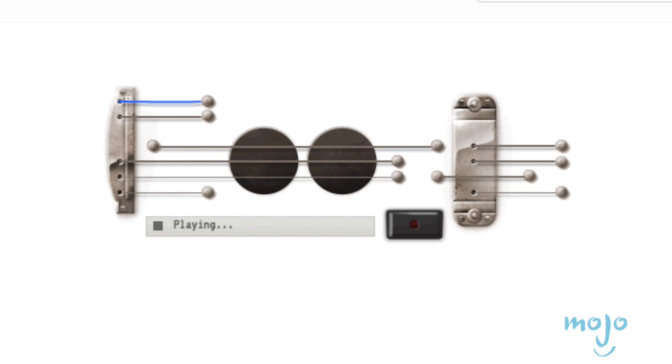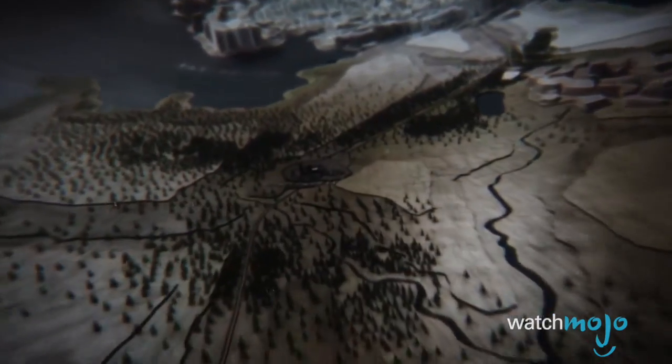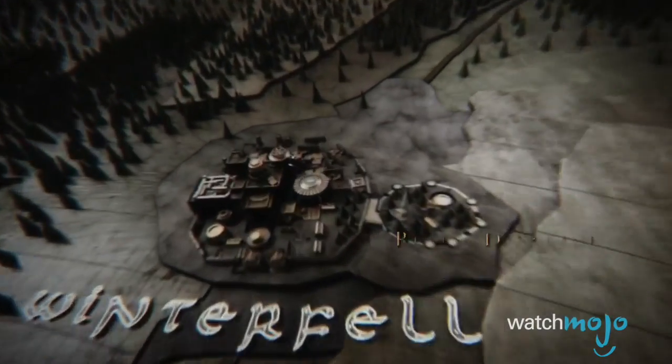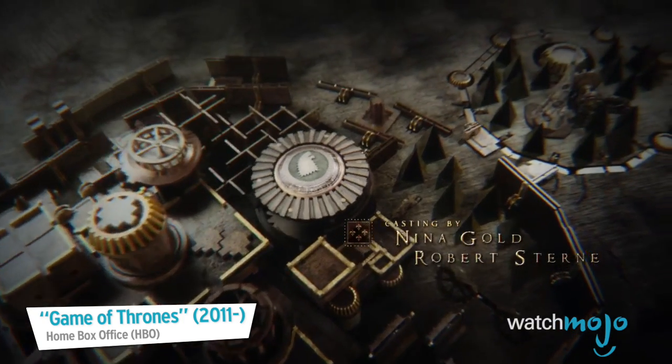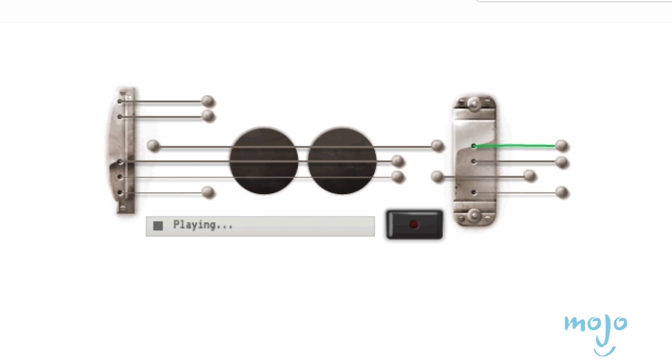In just 2 days, 40 million songs were composed with this doodle in the US alone. To date, people have recreated songs from bands as diverse as the Beatles and Metallica to the Tetris theme and the Game of Thrones theme. If you're any kind of music fan, it's sure to keep you entertained and busy for hours.